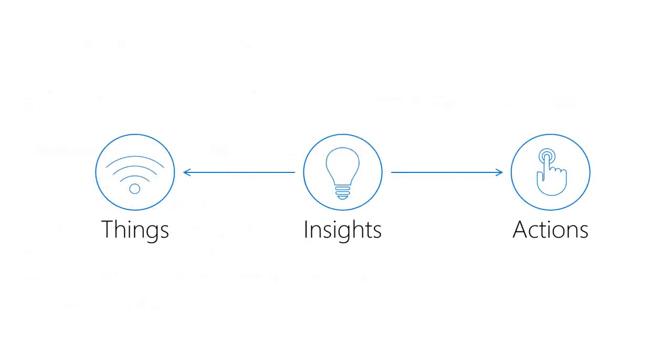Okay, so before we even get started, let's just level set with the IoT applications and the core three elements of an IoT application: things, insights, and actions. Things, of course, is the devices that are sending that data that generates the insights. Those insights are extremely important because these insights then generate actions.